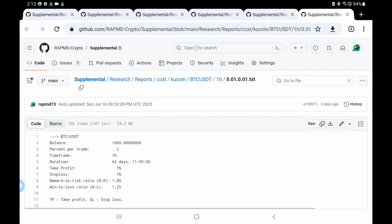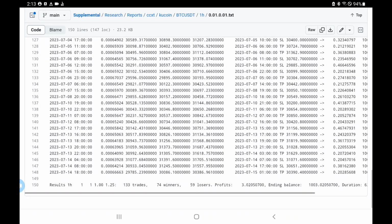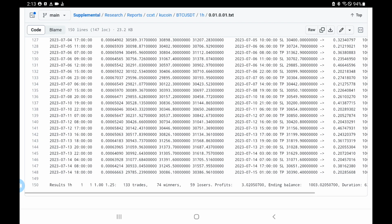Very simple, 1% take profit, 1% stop loss, wins to losses are 1.25. Again, each and every trade the process took. It made a total of 133 trades, 74 winners, 59 losers. And it only made $3. It did horrible. So a 1-to-1 reward to risk ratio is an absolute nightmare.